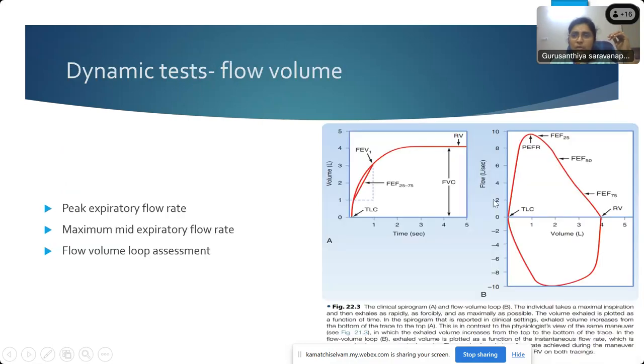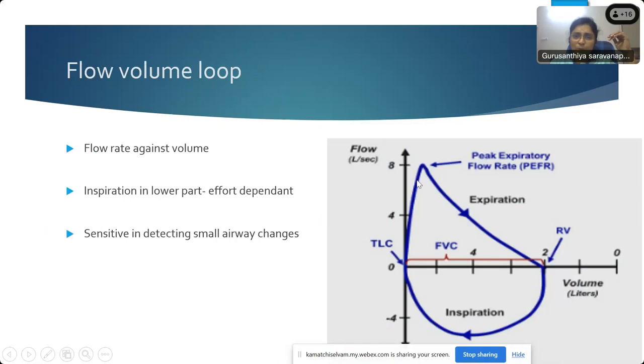Okay. So this flow volume loop, this is the expiratory part of the curve. In the expiratory part of the curve, the patient makes a maximal effort to breathe out, and that maximal point is called the peak expiratory flow rate. In this, the inspiratory part of the curve is totally effort dependent. We cannot breathe in maximally without effort. So for a maximal effort, you need the patient's maximal attempt. So the inspiratory part of the curve is always effort dependent. The initial part of the expiratory curve is also always effort dependent. But the slope of the curve, where expiration ranges from 25% to 75%, the lower part, is almost always effort independent. So this effort independent part helps us to detect changes in the smaller airways.